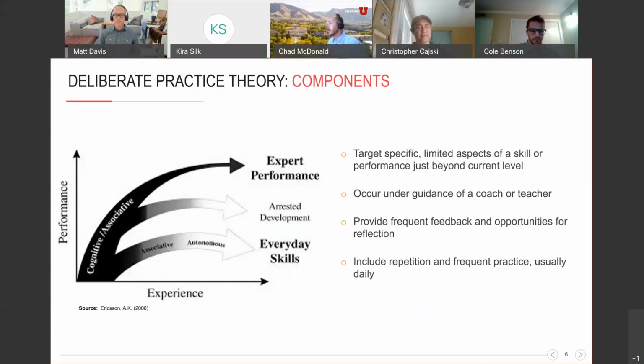This automaticity, however, can arrest our skill trajectory. So after individuals pass through the cognitive and associative phases, they can generate their performance almost automatically, like we said, with minimal effort. That's that bottom arc there. In contrast, expert performers counteract automaticity by developing increasingly complex mental representations to attain higher levels of control of their performance, and will therefore remain within the cognitive and associative phases.